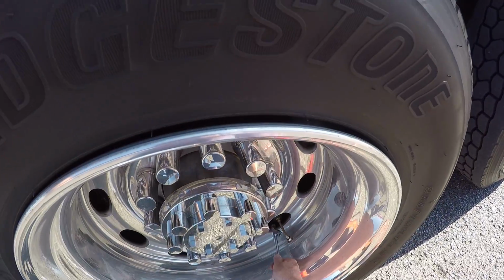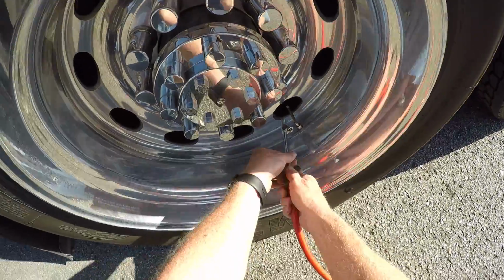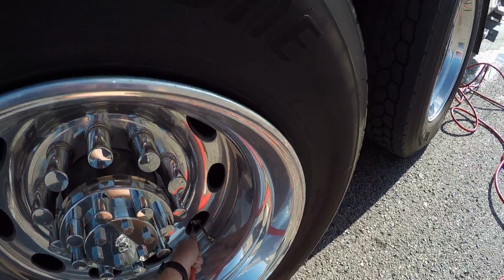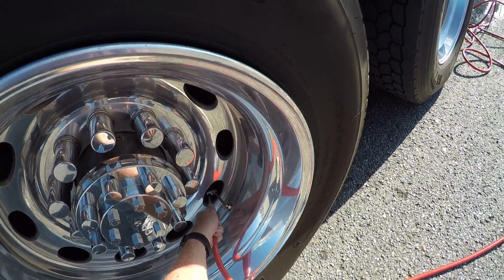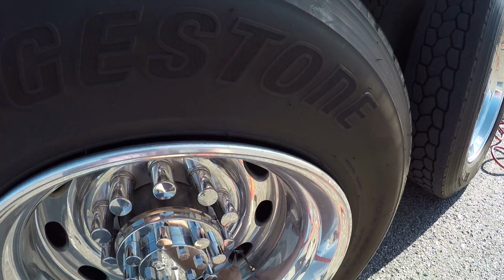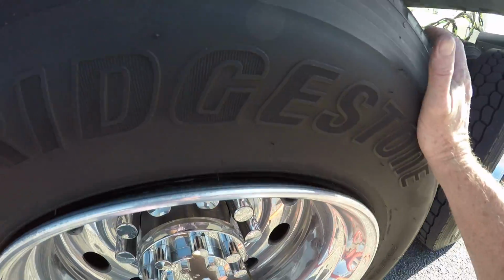She's off the rim, dude. Crap. That right there saved the day. Come on, baby. I can't tell. Yeah, she's not.